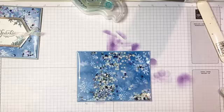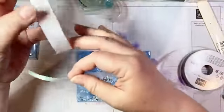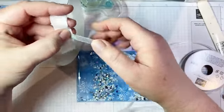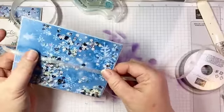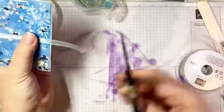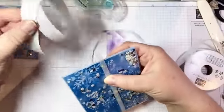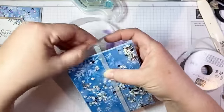All right, so now I'm going to bring in some more of that gorgeous iridescent ribbon, and I'm going to use up my last 2 glue dots here on my roll. So we're going to lay the ribbon right across the middle of our panel. I'll snip that off. And the last glue dot, where are you? There you are. Good to the last dot.